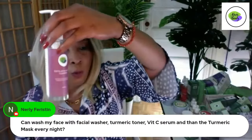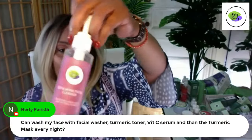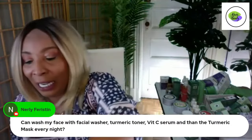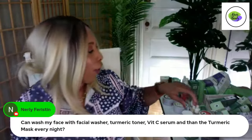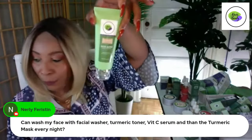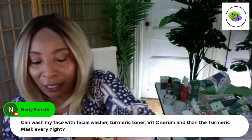If you have only one cleanser and you don't have any exfoliator, you can also use this one, which is the exfoliating cleanser. And we also have our Super Supreme cleanser. And this is a Super Supreme cleanser that you can use to cleanse the skin.